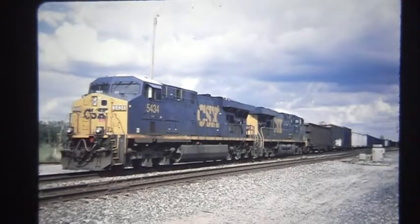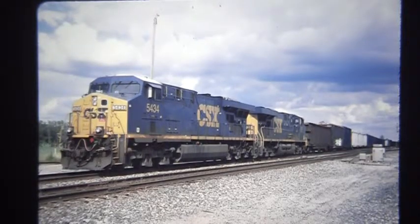Took a few road trips. This is out in Willard, Ohio. It's on the Chicago line main line, which got very busy after the Conrail merger. This is on July 15, 2014. That's a 2007 built ES40 DC.